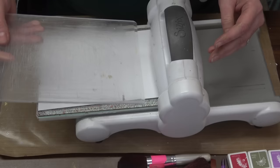Hi, everybody. Okay. I hope you had a good time today. I hope that you learned something that you didn't know before. I hope your eyes were opened to new possibilities of things you may already have in your crafty stash. Maybe you have some of my older foil plates.